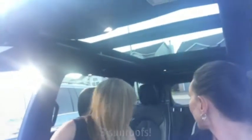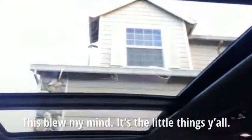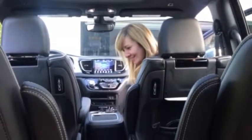That's nice. Oh my God, there's three sunroofs. There's one in the back. So this minivan has 1, 2, 3 moonroofs. How amazing is that? It's quite spacious too. I'm all the way in the back. Plenty of leg room.